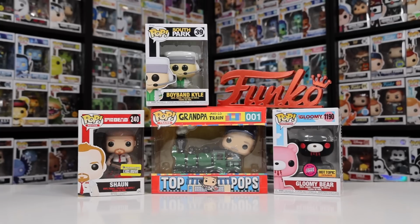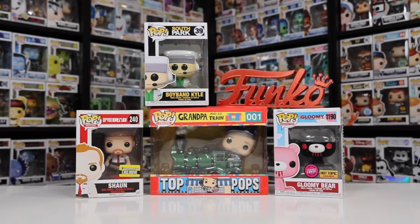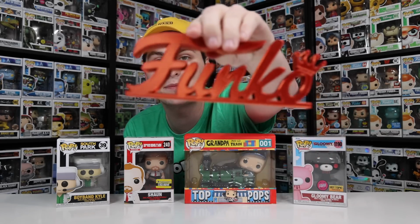We've got boy band Kyle, Sean from Shaun of the Dead, and it's not just the normal version, it is the Bloody Entertainment Earth exclusive. Then we also have a custom train of my grandpa. This one here was actually from MDK Collects, and they did not tell me at all they were going to be making it. And then we also have the Chase Gloomy over here, normally exclusive to Hot Topic, and then a 3D printed Funko logo, which I will definitely be putting up in the office somewhere.